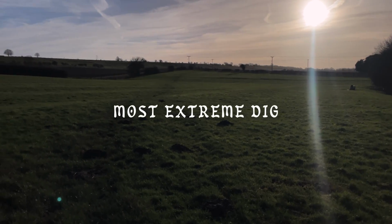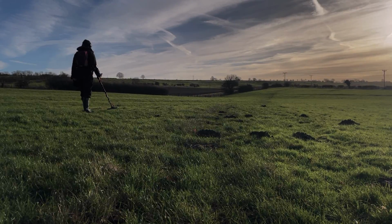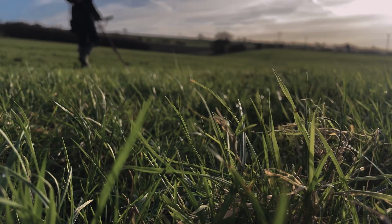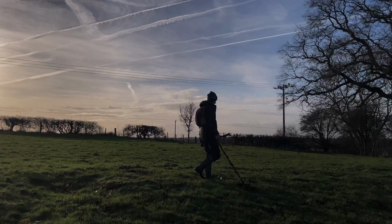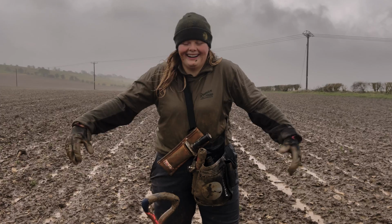This is our most extreme dig yet, seeing us battle the worst weather conditions we have ever encountered in the field. But will it be worth it? It's the first time we've been back in the village since the torrential rain, and evidence of flooding is rather apparent as we detect our way towards our favourite Roman field. Maybe this wasn't the best idea coming out. However, it's a lovely morning so far, and we should have most of the day before the next predicted storm, unless it decides to strike early.